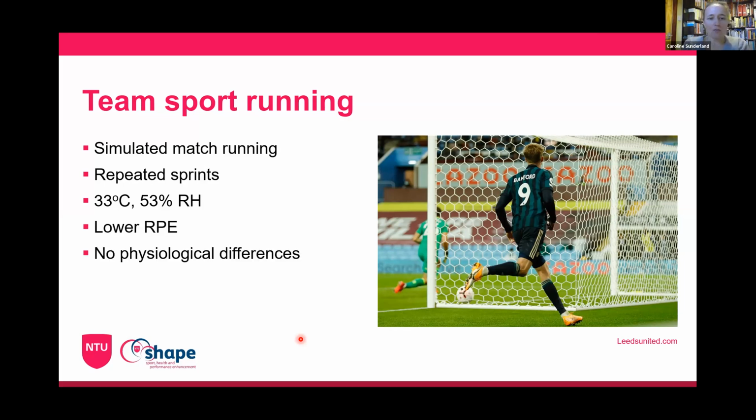So once again, we did all the measures, and the key finding here in terms of our perception was a lower rating of perceived exertion. So once again, even though the motorized treadmill is controlling their work precisely, the participants felt that with the cold collar, the work was easier, and there were no other physiological differences.